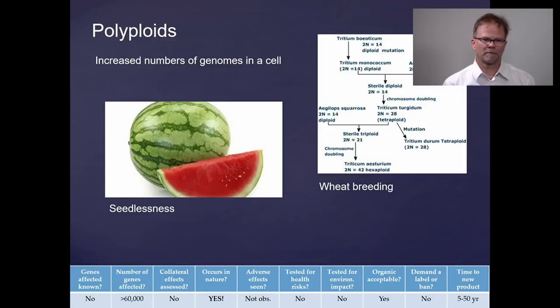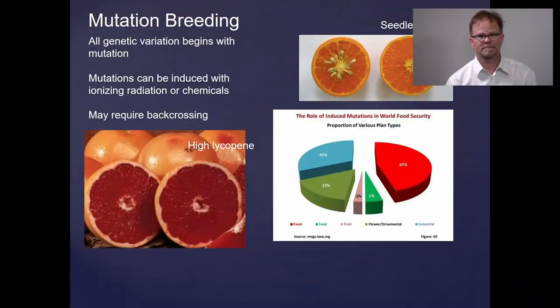And again, with polyploids, I jumped the gun a little bit here, but with all polyploids, we're moving a huge number of genes and nobody cares which ones we're moving or why we're moving them. They're not tested. We have seen this occurs in nature, absolutely, and nobody wants to label it. It does take a long time to generate a new polyploid crop.